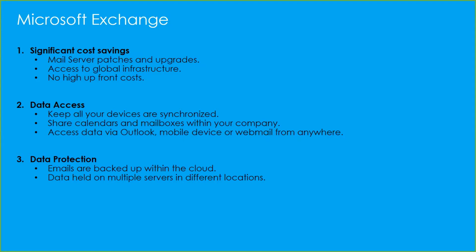So there's significant cost savings. You don't need to pay an IT team to manage an email server. You don't have to pay them to install patches on a mail server installation. You don't need to worry about antivirus for a mail server. You don't have to worry about specific backup software for a mail server. This is all handled by the Microsoft team at Microsoft Office 365.